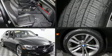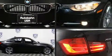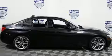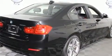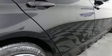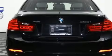Experience driving perfection in the 2014 BMW 328i xDrive. With less than 40,000 miles on the odometer, this four-door sedan prioritizes comfort, safety, and convenience. Under the hood, you'll find a four-cylinder engine with more than 200 horsepower. And for added security, dynamic stability control supplements the drivetrain.